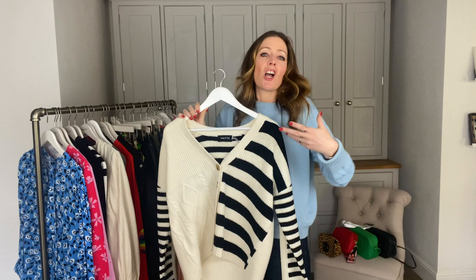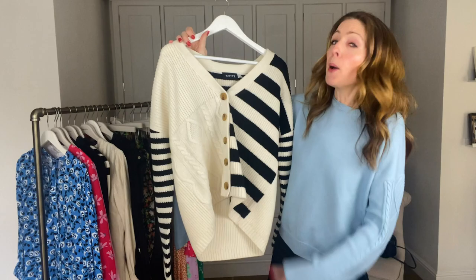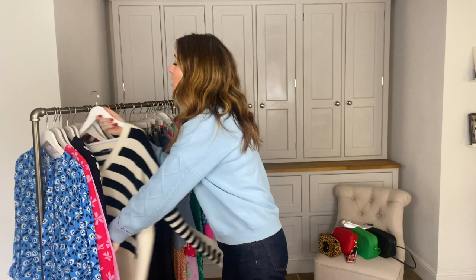It would look great over a dress. I've got a beautiful black dress here. Look amazing over that. Wear it over your shoulders. It's just so many more options than just a good old plain jumper, which I do love. Two other slight knitwear alternatives.